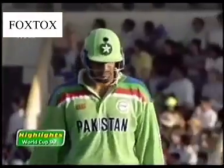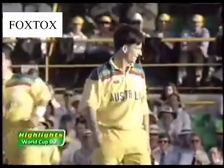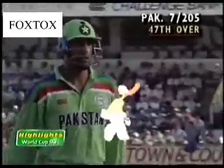First ball. He hasn't picked a slower ball at all. It's the leg cutter slower ball. And he really would have been better off to just go through with a shot. But the problem was that Wasim Akram didn't pick it. And it's now 7 for 205.